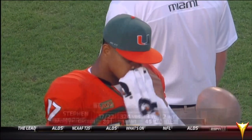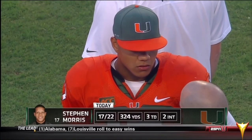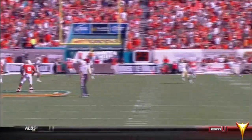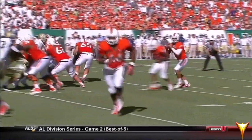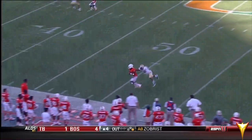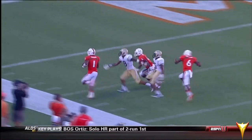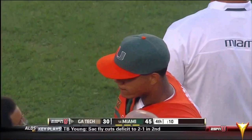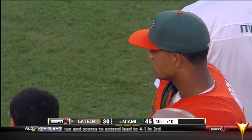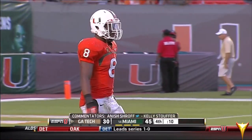Stephen Morris today, 17 of 22, 324 yards. Did throw a couple of picks, but has only three interceptions in his career. He's played well against Georgia Tech, 436 yards last year as a true freshman against the Yellow Jackets, 230 yards and a touchdown in a 35-10 Miami win. That ankle was certainly bothering him, and he made a couple of errant throws that were actually pretty poor decisions, but you talk about how he battled through that ankle. That's difficult to do, all of your mechanics properly, and when you don't feel well, sometimes you don't make the best decisions either. That young man battled through and had a tremendous day. He showed up, and it took a lot of pressure off of his quarterback.